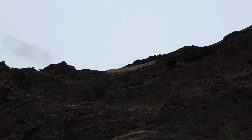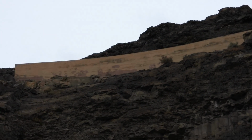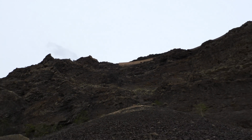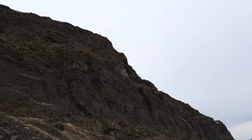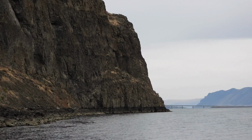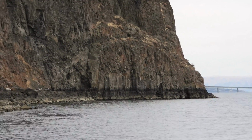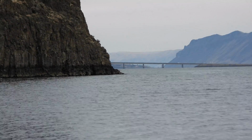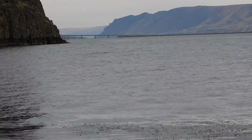And then this is a retaining wall for what my friend called an old wagon road, old wagon trail road, something like that. And that road goes down a mile and a half or so down from here and meets up with the lake. And then they used to have a ferry to cross the Columbia River back before they had bridges here.